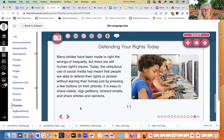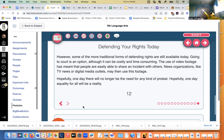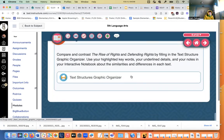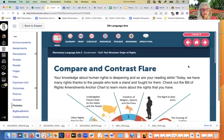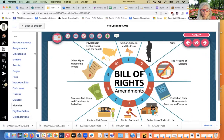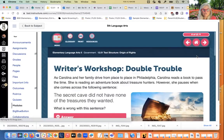races. And here's something about defending your rights today. And that's been in the news a lot lately. Equity, and taking a look at what's fair and not fair. So here's a compare and contrast graphic organizer on text structures. That's about halfway through the lesson. And then we start into, here's a compare and contrast on the Bill of Rights and all the amendments, the First Amendment, Second Amendment. These are all the amendments in the Bill of Rights, which are the things that you have a right to in this country.